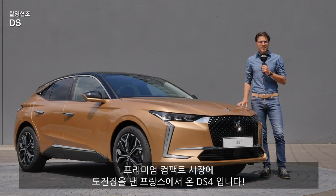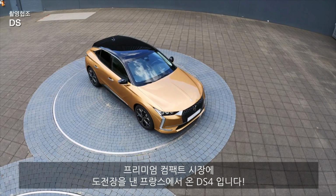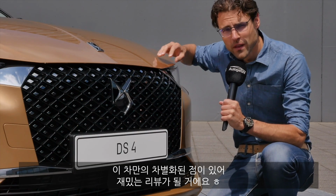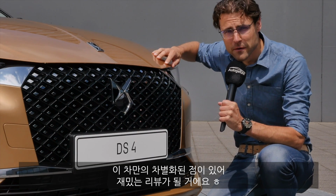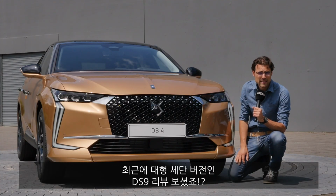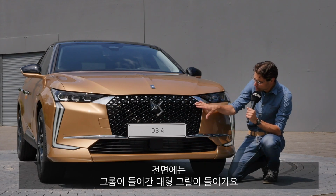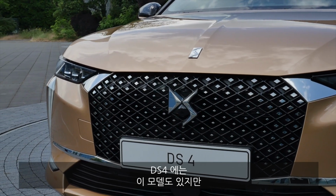This is the all-new DS4, how the French want to attack the premium compact segment. And I can promise there are really a few things where they do things differently. This will be very interesting. So recently the DS9, the bigger sedan, now the DS4 compact size, and the huge front grille here with chrome accentuations in the DS4 scheme.